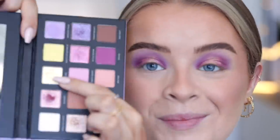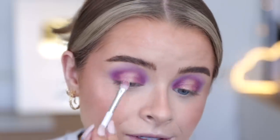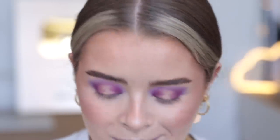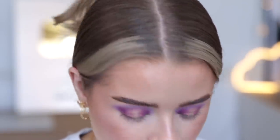Let's then take Busy Bee, the yellow, and put this on the center. This one's just more pigmented in general. Yeah, that yellow shimmer is just more pigmented, I think. And then lastly, I'm just going to go back in once again with that matte purple colour and blend over the edges of everything. It is a pretty palette, but I don't know how often I would reach for it. But if you like your purples and yellows, it is nice.